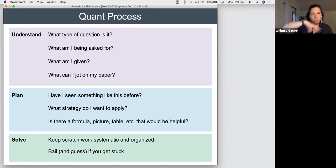Once I've got this big picture understanding, I move into a place where I'm able to start to plan. So have I seen problems like this before? What are some of those strategies, right? Is there a formula, a picture, a table, something along those lines that might be helpful? And then finally, I'm going to solve.